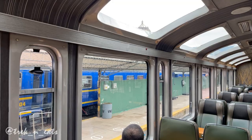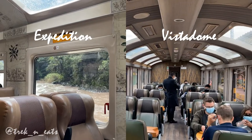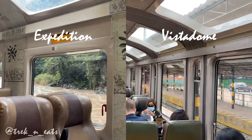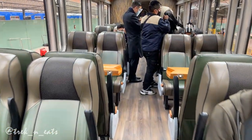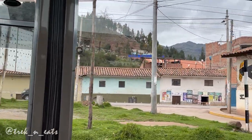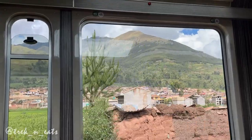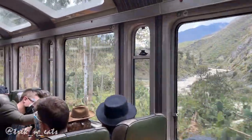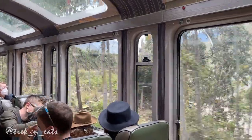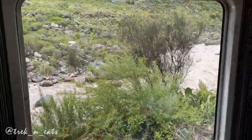People wonder whether to get the Vista Dome or the Expedition with Peru Rail. Here is a side-by-side comparison for your reference. Honestly, the trains are pretty similar. Vista Dome is a panoramic and immersive experience, but a bit more expensive than the Expedition, which is equally scenic. The 4-hour ride on the Vista Dome is a pleasant experience. The ever-changing landscape, coupled with the music and narration of the Vista Dome experience, makes the journey seem shorter.